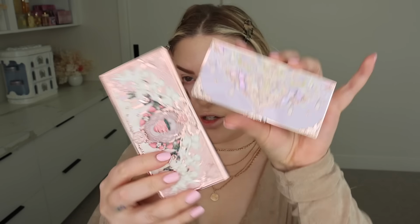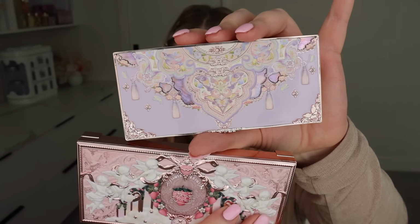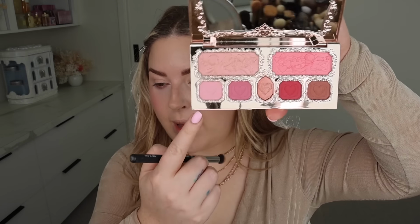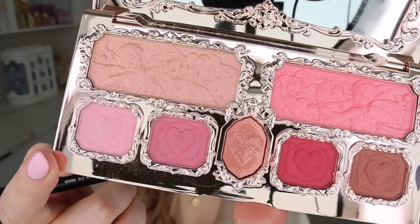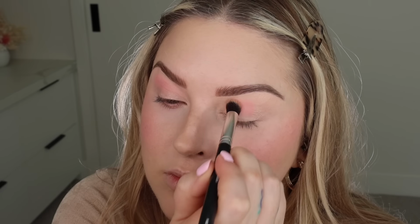I think I'm going to use a mixture of these two today. So palette 3 from the Butterfly Cloud Collar collection and palette 2 from the Strawberry Cupid collection. I know that was quite the mouthful and quite the journey, but we're here. I'm gonna start straight away with this very pale pink color. It's a close up for you because these palettes are just unreal. This one right here, straight into the crease is my first shade. This is an angled eyeshadow brush.